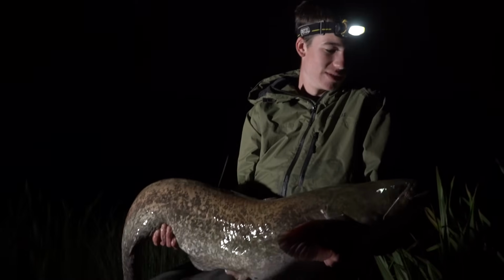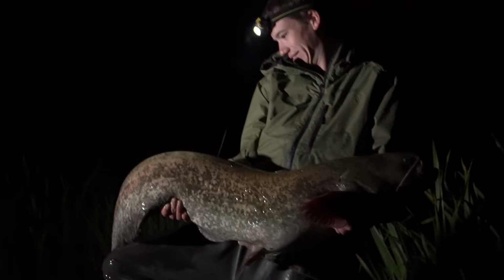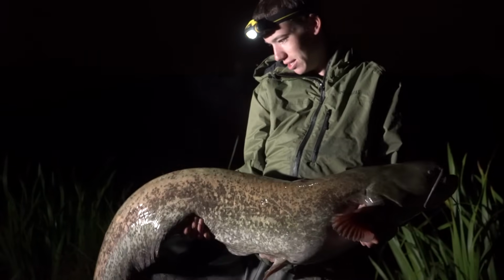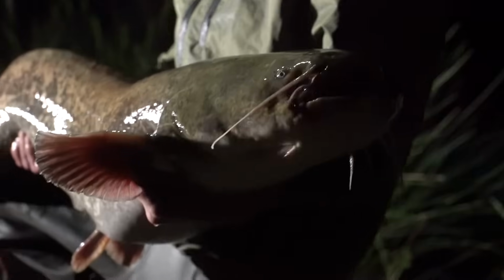There we go, my first capture of the year. Not quite as big as Carl's, but it's still a monster fish. He gave a crazy fight as well in the water. Nice. Yes. Well done, Ert. Sweet. You got him. I got him.